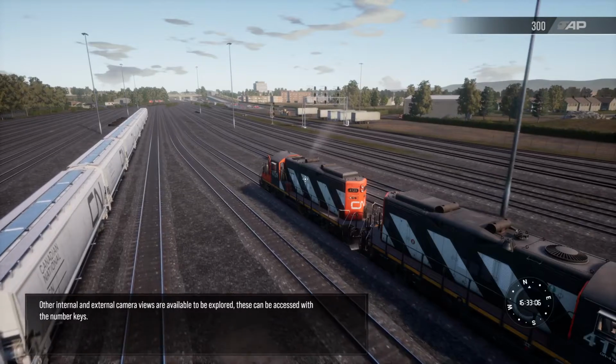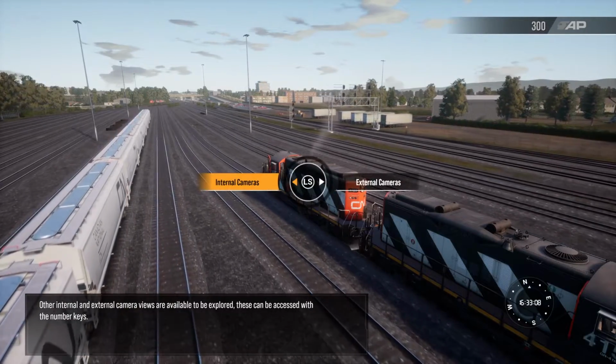Internal and external camera views are available to be explored. These can be accessed with the number keys.